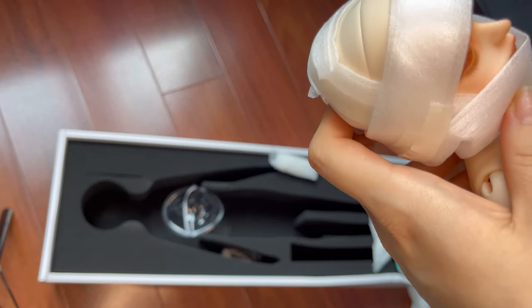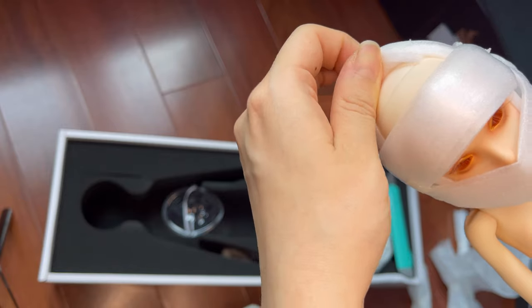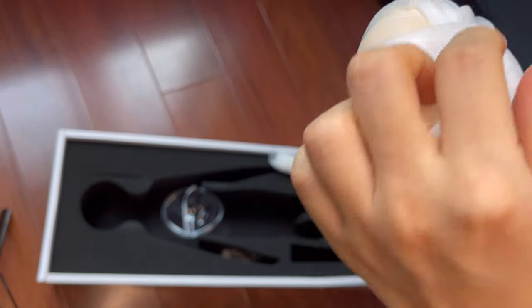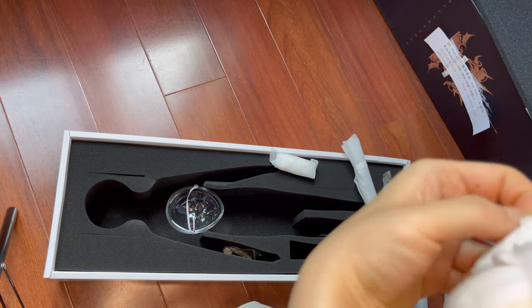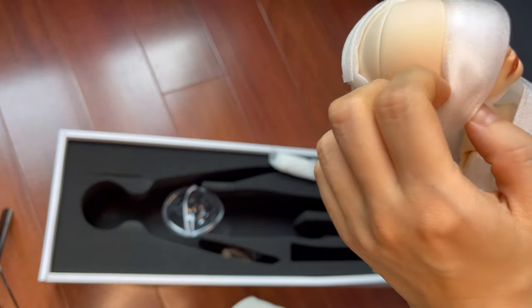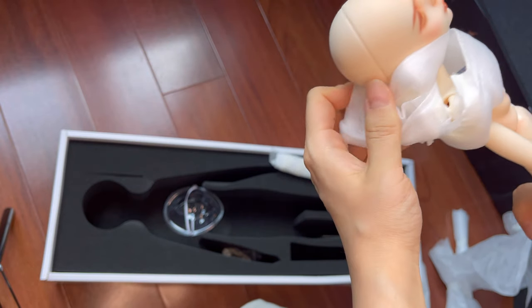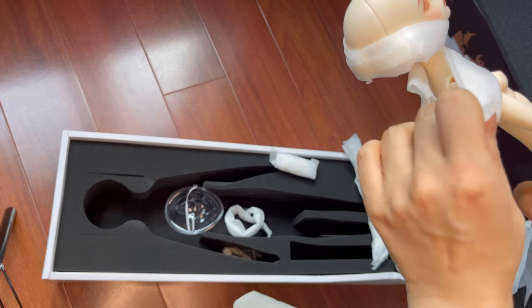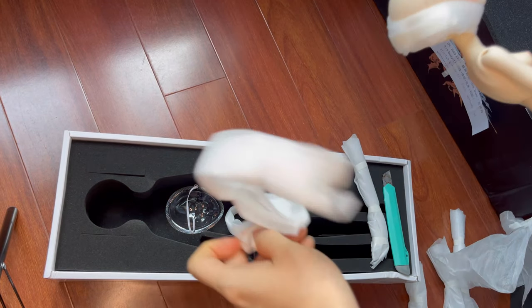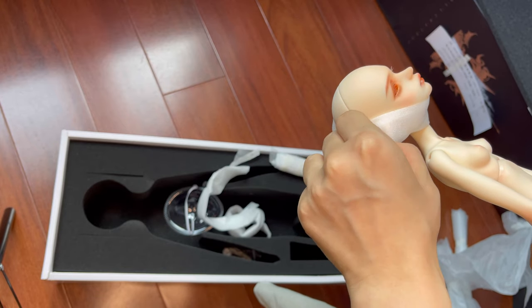Okay, she's a little bit dusty, but oh my god. Wait, I'm looking for a way to remove the plastic wrap without damaging the eyelashes. Hold on for a second. Oh, damn. Okay. She's so beautiful, I have nothing to say. Oh my god. The cat took my tongue again.